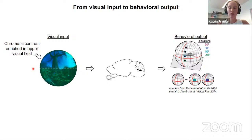So the authors investigated color discrimination in mice, tested three different positions along the vertical axis of the visual field, and found that mice were able to discriminate colors at these three locations in the upper visual field, but not in the lower visual field. However, the neural correlates for this behavior in the retina are still unclear.